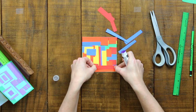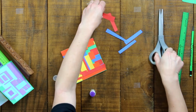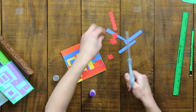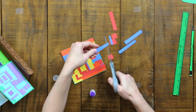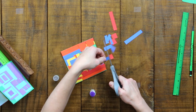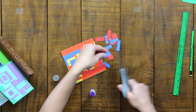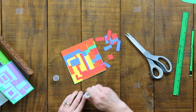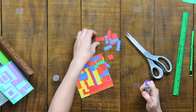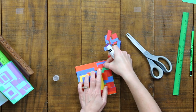Okay. Let's see. Maybe I'll put that there. I think now I am going to cut these up a little bit. Of course, I am still going to use them because I'm not going to have any scraps left over. But I think they might be a little better used if they were just a little bit smaller. I'll cut that one in half. I'll cut this one in half too. All right, now I'll put, oh, this will be great. Look at that. That connects those two oranges. I love that.